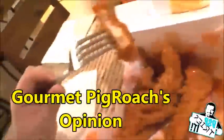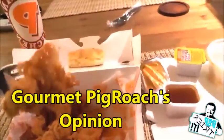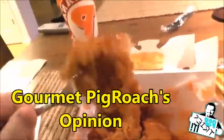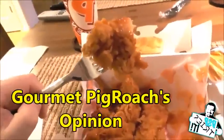My personal preference, I probably won't be dipping it. But if someone wants extra double flavor, double sweet, double heat, use this special sauce that they give you. Okay? What I will recommend is that if you are gonna get these tenders, the hot honey crunch tenders.